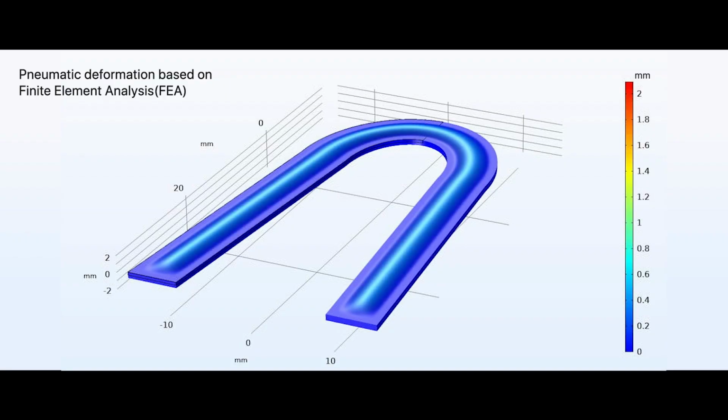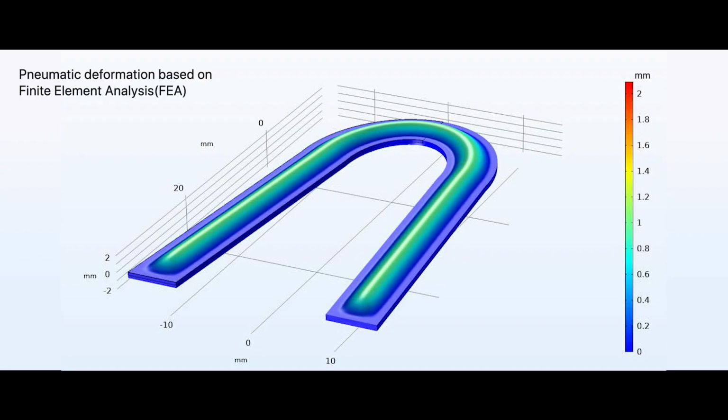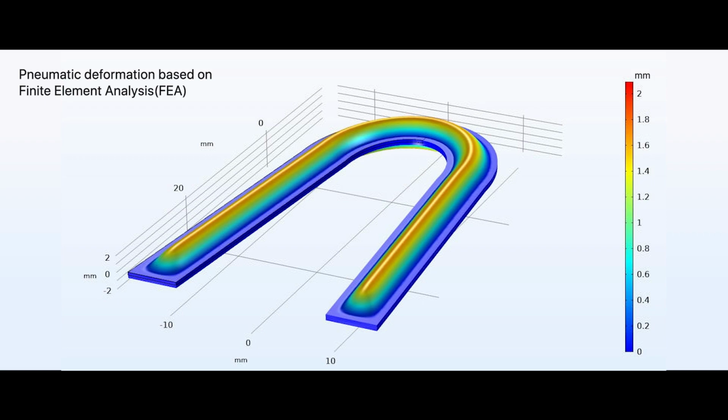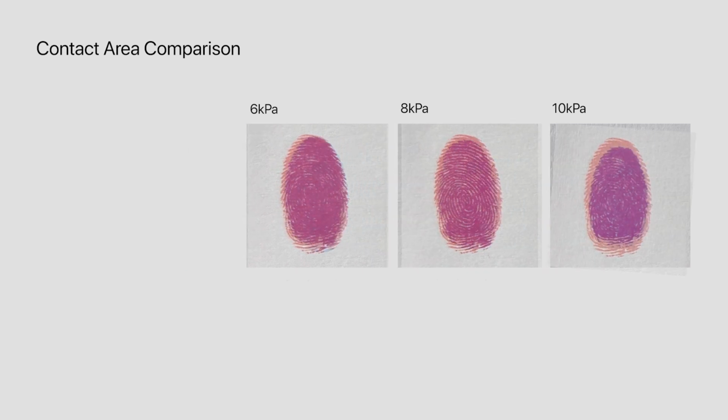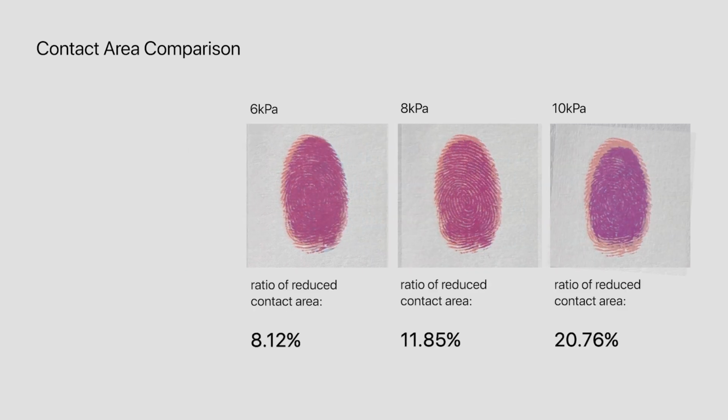We conducted a numerical simulation to parameterize the inflated displacement of the pneumatic actuator. Then we compared the finger surface contact areas under different air pumping pressure with no air pumping stimuli and calculated the ratio of reduced contact area.